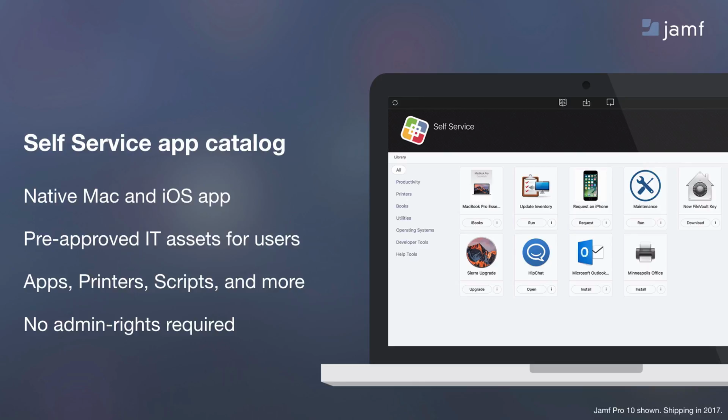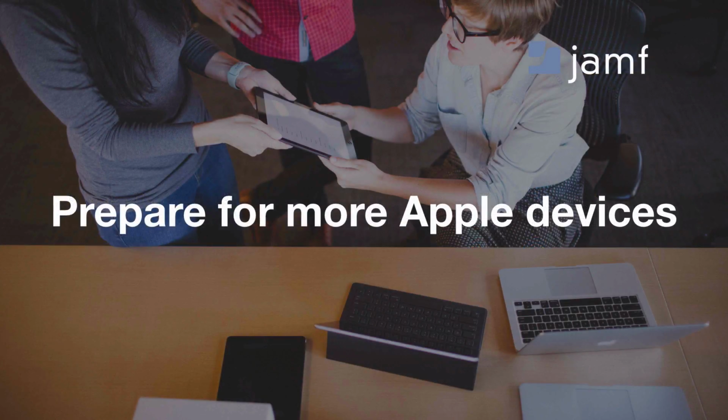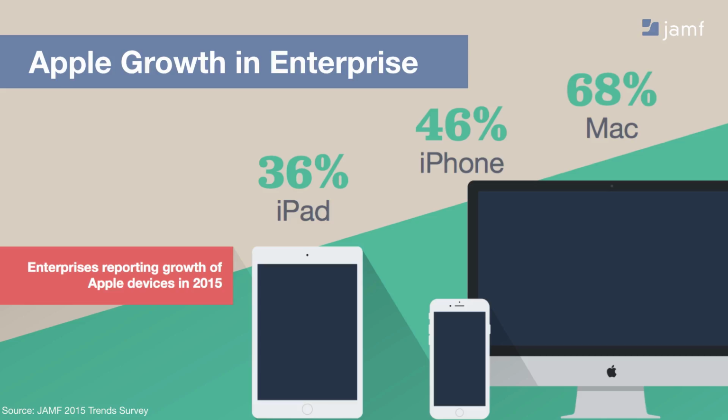Okay. So let's talk about IT resolutions, and to start off again, our thesis is that you need to prepare for more Apple devices on your network because we see Apple devices growing. We see it through a survey that we've done every year where we ask organizations what sort of growth do you expect out of these devices year over year? And these were some results of how much Mac is growing in the enterprise, how much iPhone is growing, and how much iPad is growing. So the bottom line is these devices are exploding.